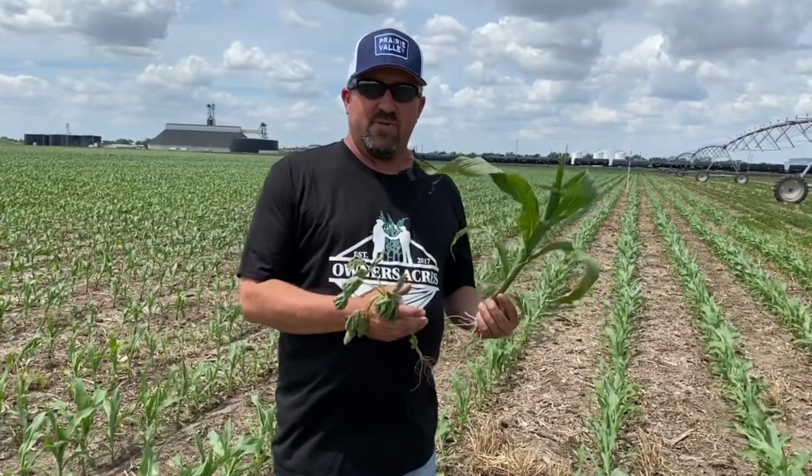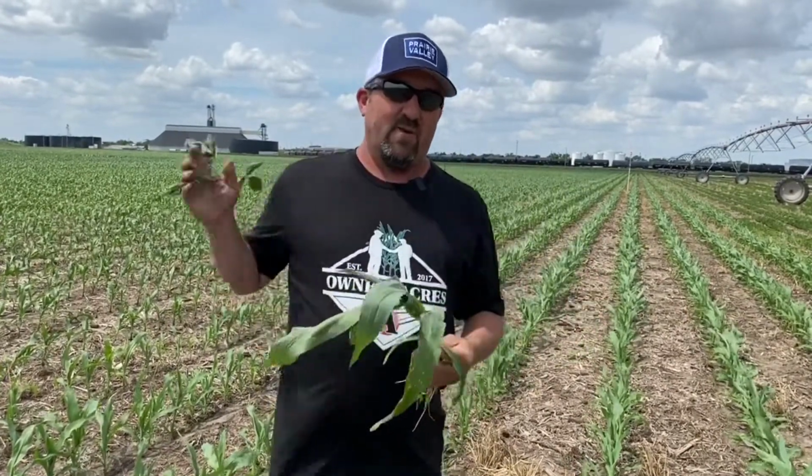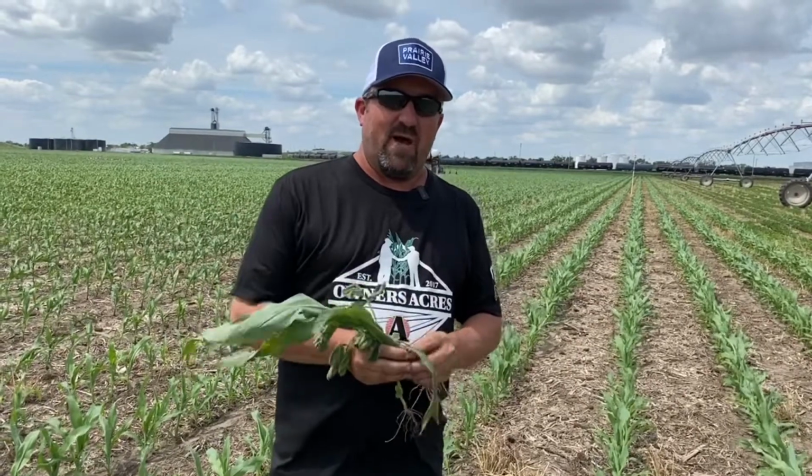We're coming to you from Owner's Acres Block 5 here. We got a little wide dropping action going on in the background, getting a shot of nitrogen on out here that we'll be watering in here shortly.